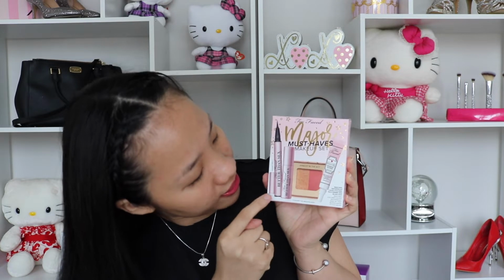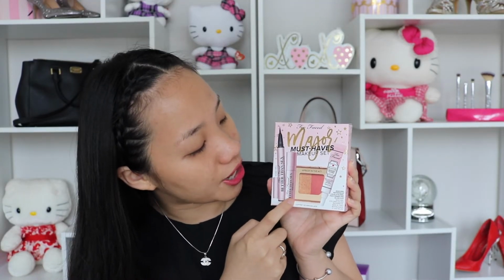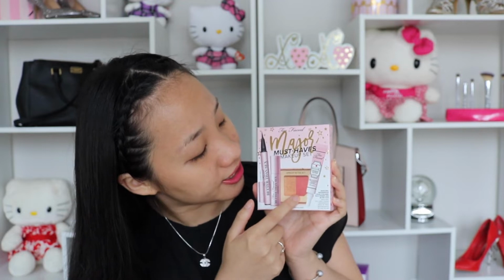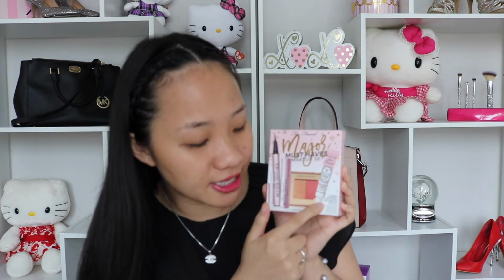I'm going to review these products too. This is their eyeliner, this is their mascara, this is a blush, and I think this is also a highlighter, or you can combine both at the same time, and this is a primer. I'm going to test it out to see how I like it.